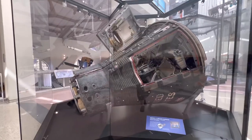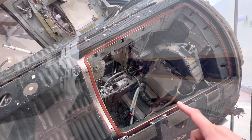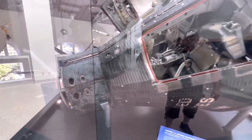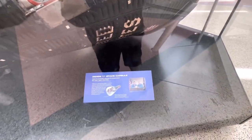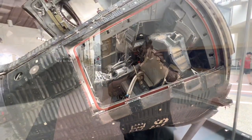I knew it. Here's a bigger one. This is a human size one. You can fit two humans in there, not monkeys. Unless they're like gorillas or something, but it's pretty cool too. Gemini 11 space capsule. Oh, there's the two guys that are in there right there. There they are, right there. Bam, look what it do. I think they can fit in there. Yeah, they'll fit in there.